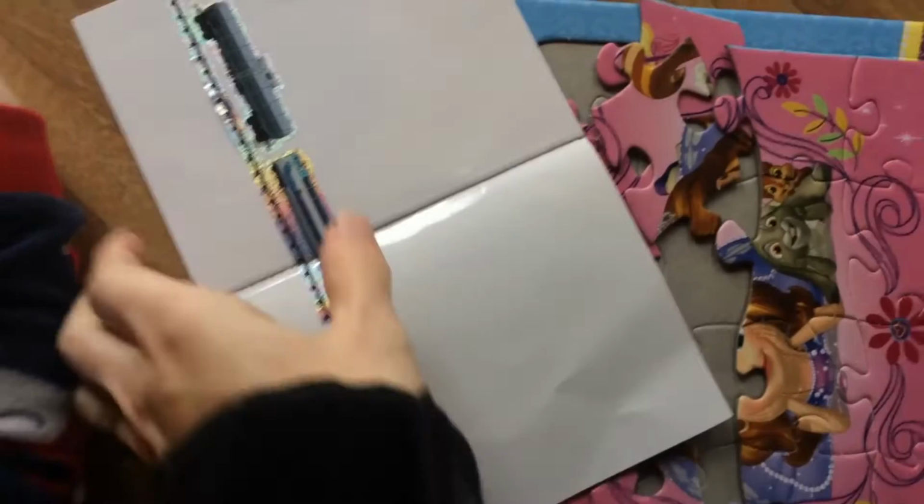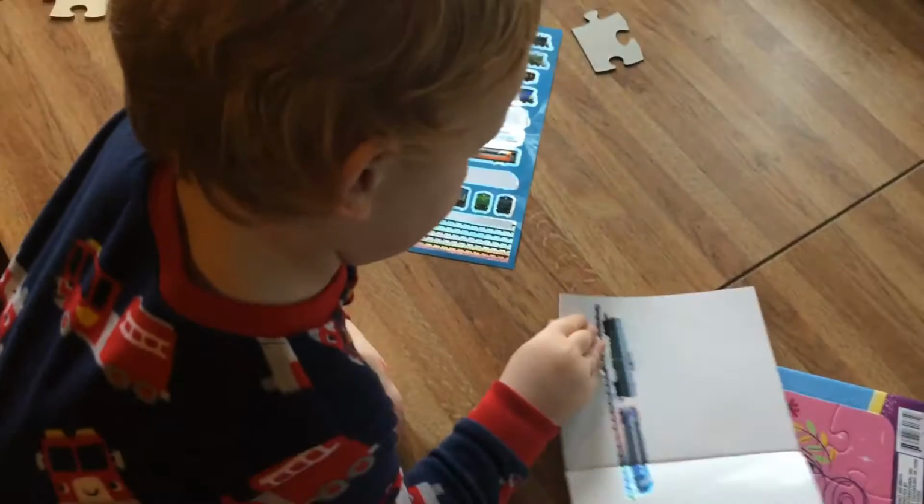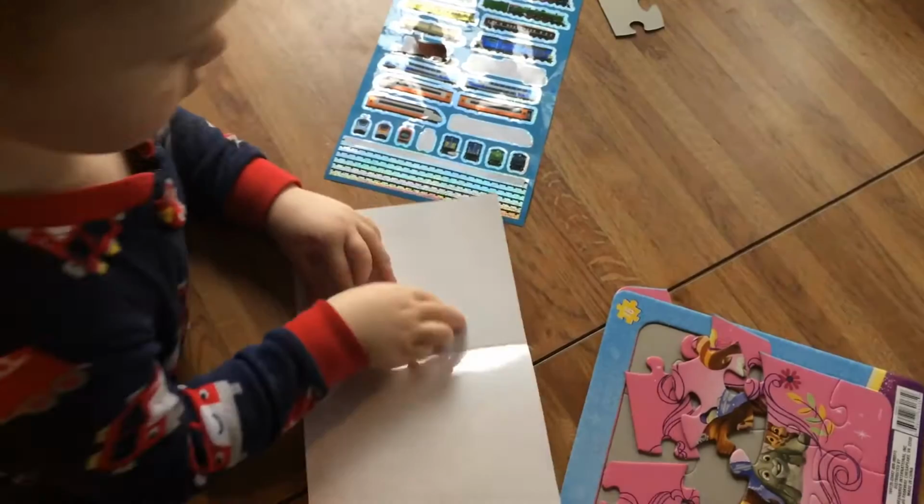Aspen is loving one of the things Santa brought him. He got a train sticker book, but it's reusable. It's really shiny, and he can put his little tracks down and his little choo-choo train stickers. It's really cute. He likes choo-choos, and he loves sticker books. And he can make all kinds of stickers and tracks.